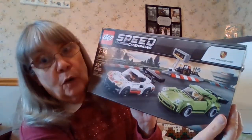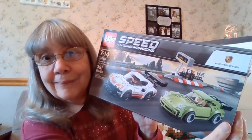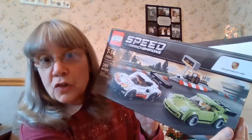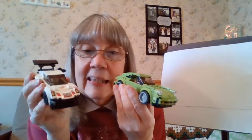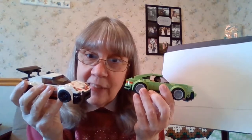Do you think he's going to make a house? Do you think he's going to make a fire truck? What do you think he's going to make? Two cars. You're right. And if he follows the directions and is very, very patient and does his very best job, he can make two little cars. Now, you can't get in them and drive them anywhere, but they're fun to play with, aren't they?